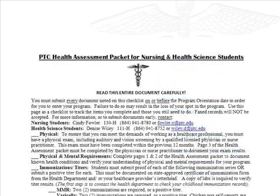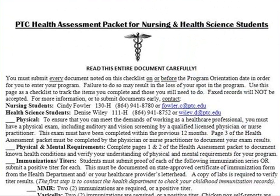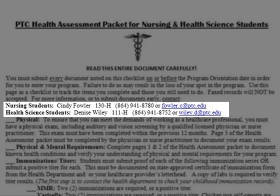In the first paragraph, we are reminded that these documents are all required in order to enter the program. The documents submitted must be originals. Faxed records are not acceptable. Contact information for the PTC Health Records staff is noted here. Contact your health records staff member for clarification about these requirements, or if you wish to submit your documents ahead of the deadline date. Nursing students, both practical nursing and associate degree nursing, should contact Cindy Fowler, and the students in the remaining healthcare programs should contact the health records staff member in the health science division, Denise Wiley.